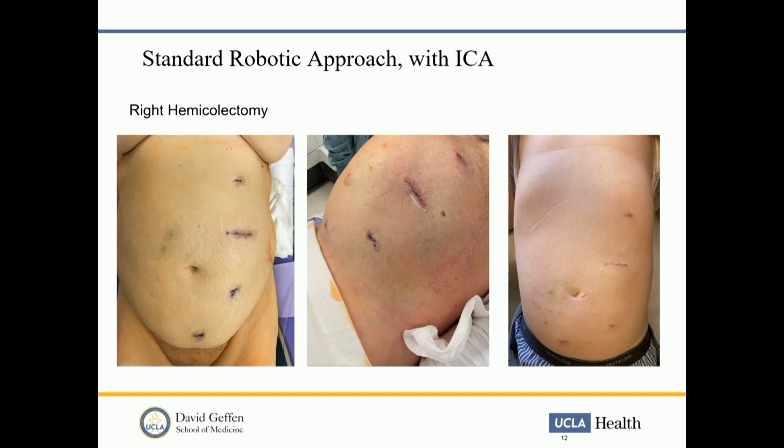And so typically these are the results of these small incisions. And one of the advantages of doing a completely intracorporeal anastomosis, meaning the entire connection on the inside, is you have a free-floating specimen and you can take it out of anywhere that you want on the abdominal wall. And you're not restricted to being attached on the inside.